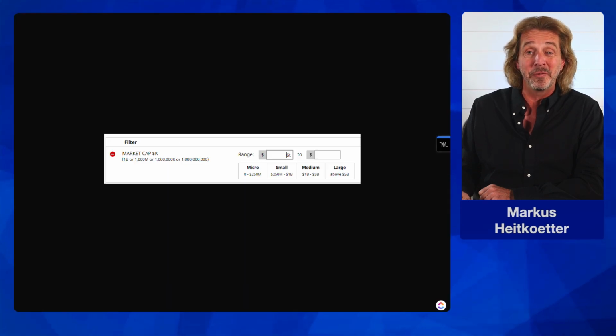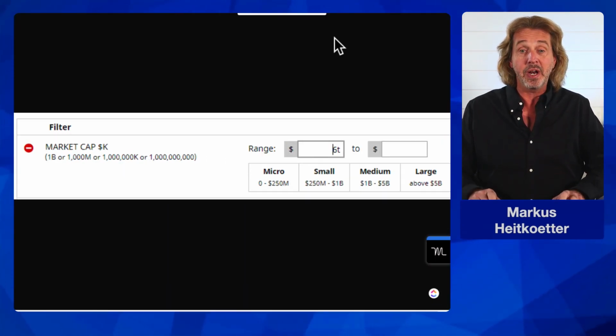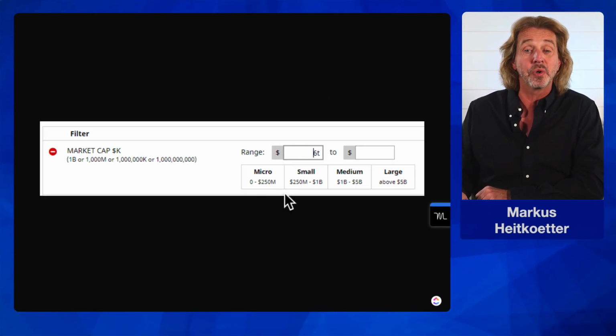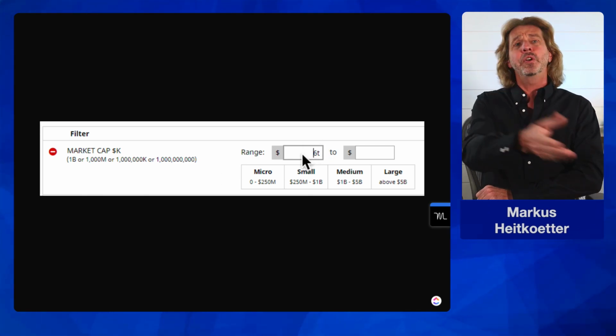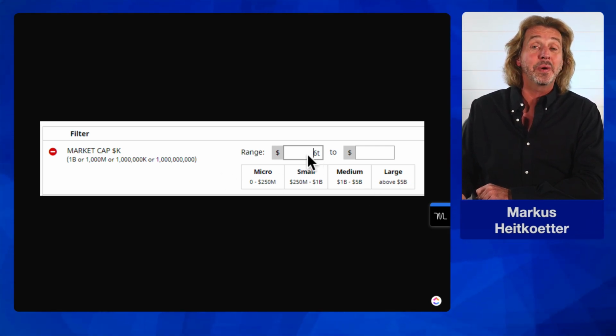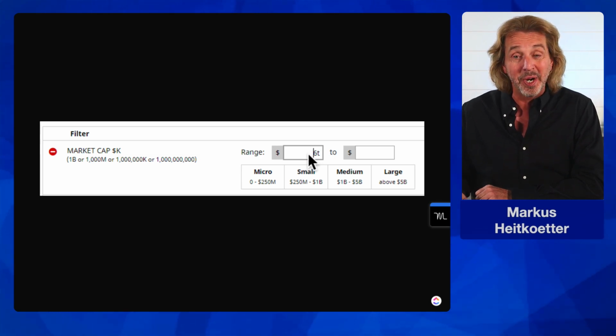And this is something that many of you have been asking for, where you say, okay, I do not want to have all these micro cap stocks or the small cap stocks. I only want to focus on medium or large cap stocks. So we will allow you to define a range of market capitalization. And if you have no clue about market capitalization at all, we are providing just some guidelines, and you can click on any of these and it will show you the market cap, or you can define your own range, whatever you choose to do.